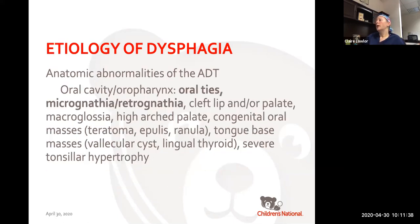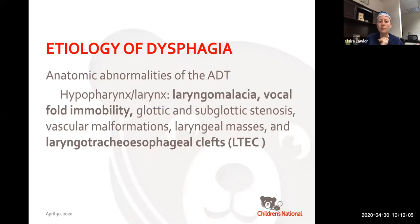When you get into oral cavity and oropharyngeal anatomic causes of dysphagia, oral ties and micrognathia, retrognathia, those are big. We're going to talk a little bit more about those a little bit later. But obviously cleft lip and palate, you're not going to have a totally normal swallow. And as you go through the rest of the things, some of them are less common. These kids present with a limited suck, nasopharyngeal reflux, poor oral competence, poor manipulation of the food bolus, and they can have voice changes.